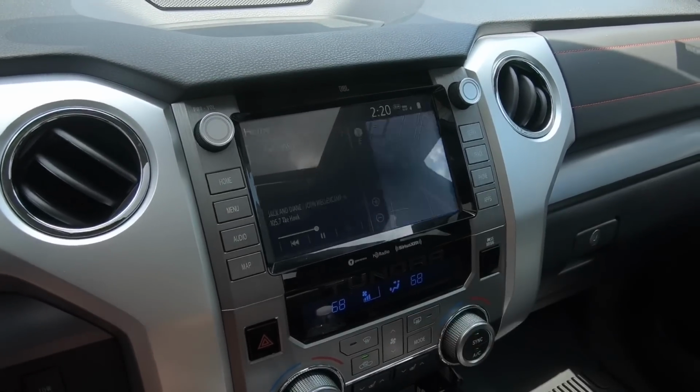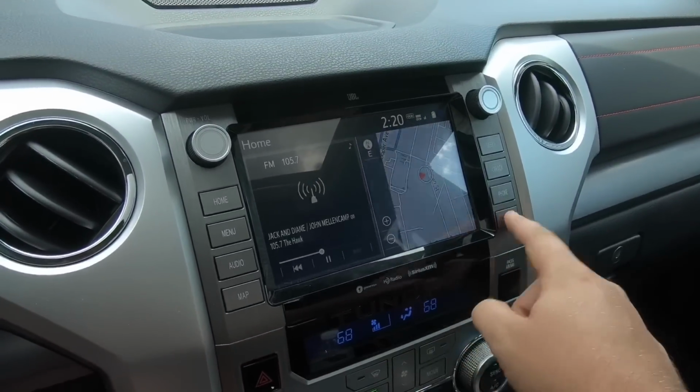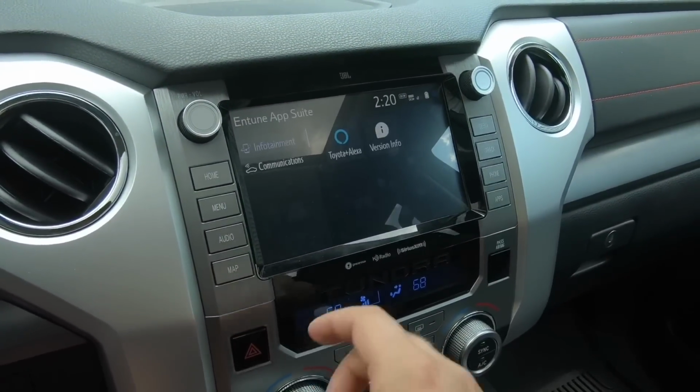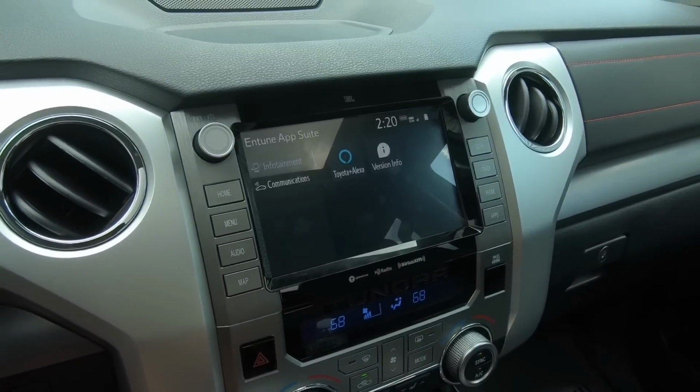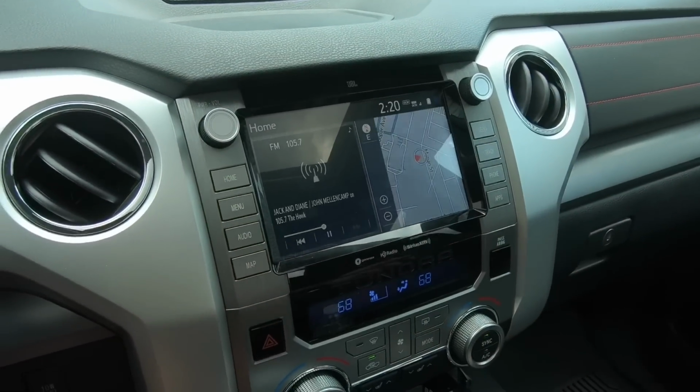Entune 3.0 is the system that's on here now, which I feel like is a lot more user-friendly than the old one that's out there. I mean, you get Android Auto, Apple CarPlay, you get Alexa, you get everything you need, and that is what the Tundra is all about.